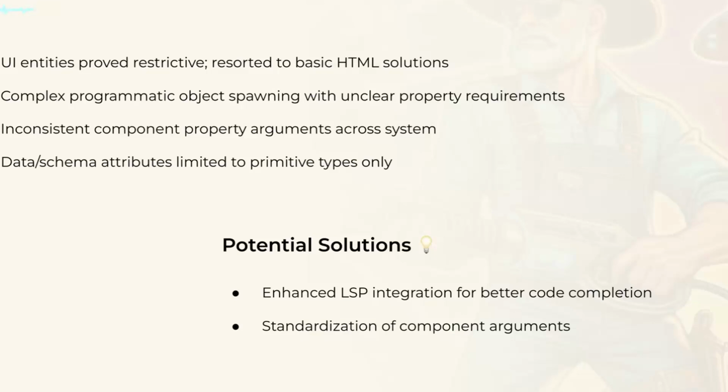Next, the data and schema attributes were limited to primitive types only. I think I talked a bit about this, but I think more complex data structures were a necessity for this game. So we resorted to use globally defined variables instead, but it would have been a lot cleaner to store these objects within the manager.